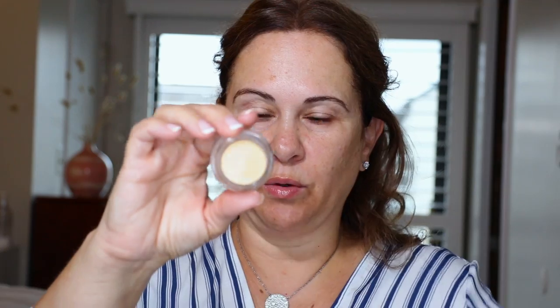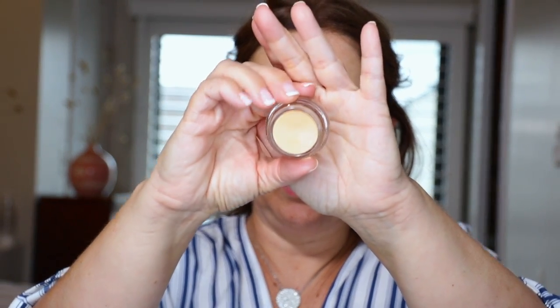I got to smell everything, girl. You know that. So this is what it looks like right over here. So nice. This is what it looks like on the hand. I think I'm going to use the Refer. This is the number 2.